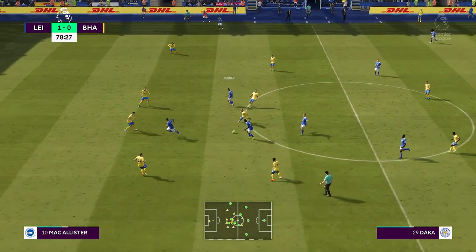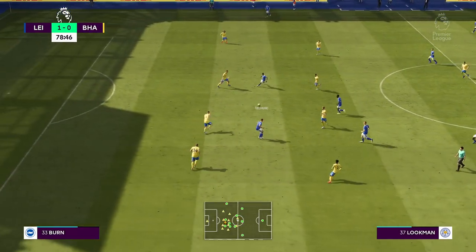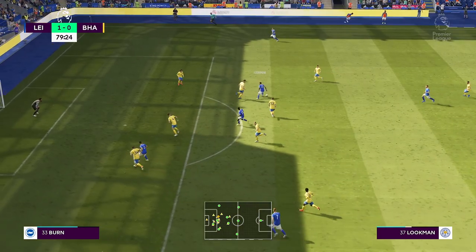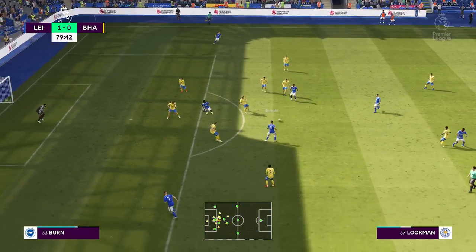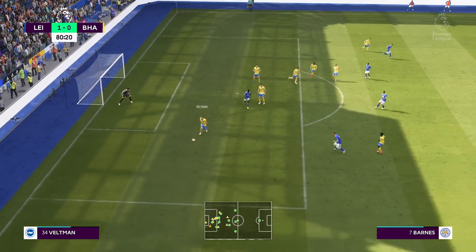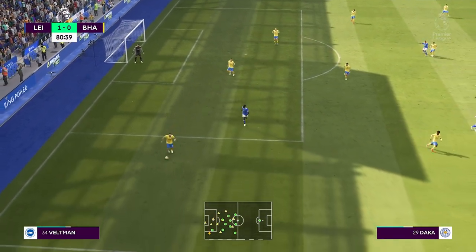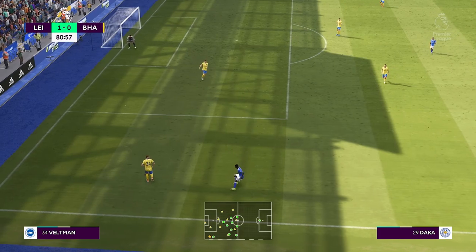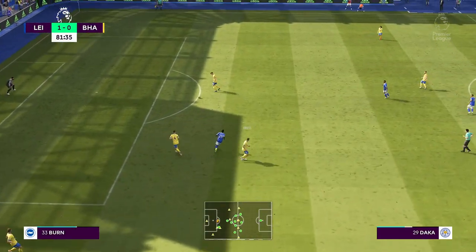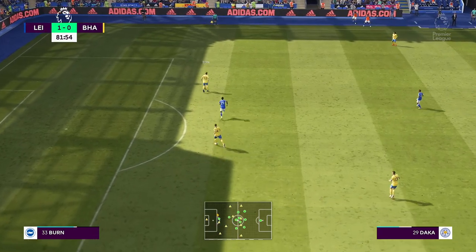Daka. Plenty of options. They really look after the ball when they have it. Tielemans. Just unable to take advantage of that developing situation. Well, not far away from full time now, Stuart. Can Leicester get over the line? Well, they need to hold on here.